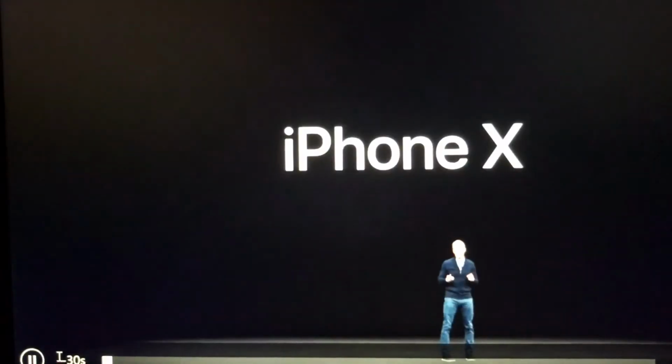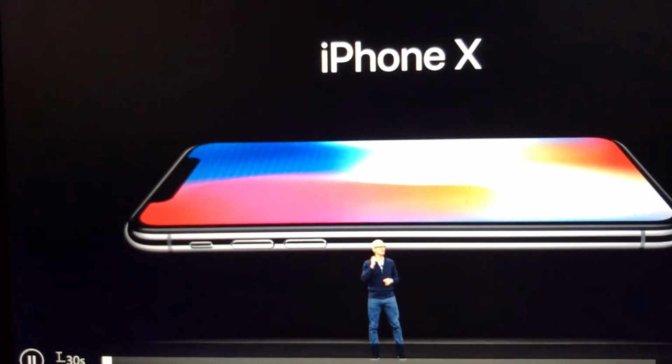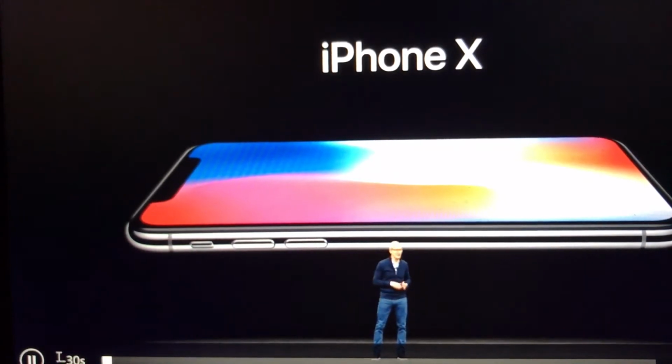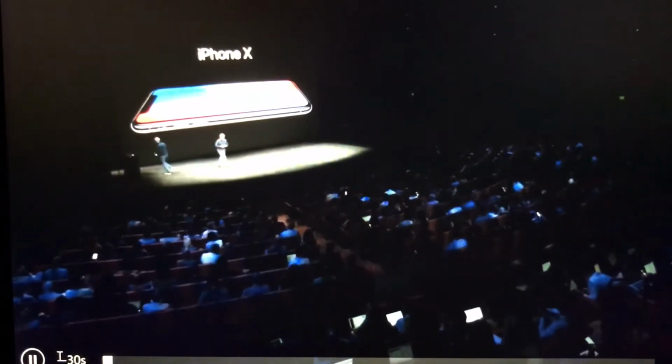This is iPhone 10. It is the biggest leap forward since the original iPhone. And to tell you all about it, I'd like to invite Phil back up. Phil? Thank you, Tim.